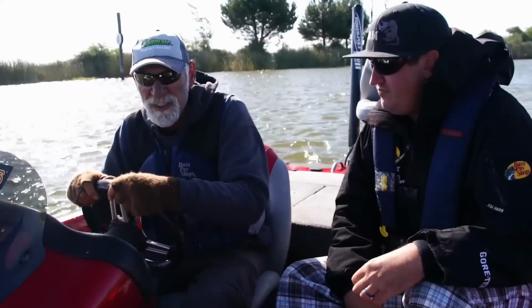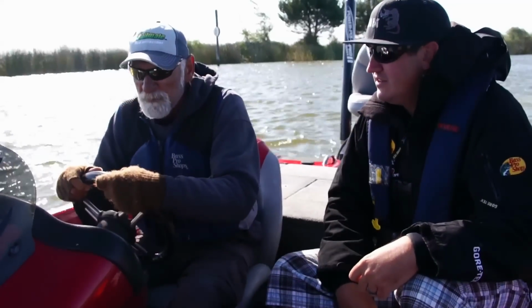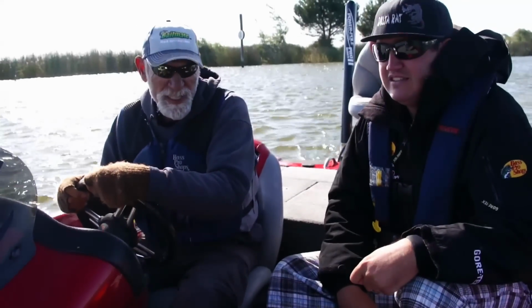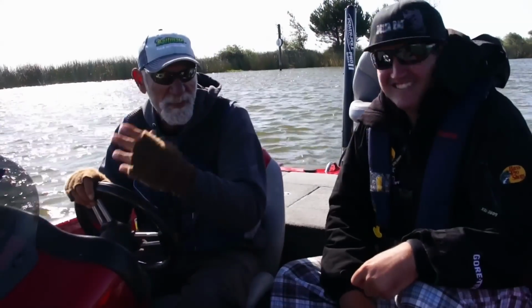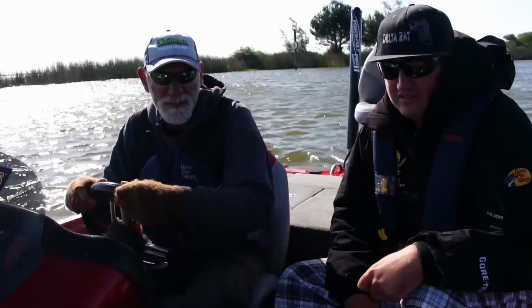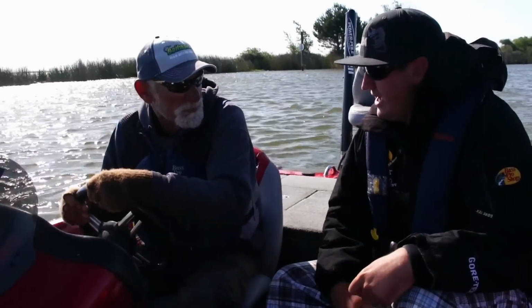Getting out here and fishing the Delta, as much as we want to show you guys that offshore stuff, it's going to be tough on us, but we're also going to move in. We've made some snap decisions, like what you have to do out here: we've got to fish according to how this wind is playing with us today, and we're going to put some fish in the boat and hopefully give you guys some great tips. Well, let's go get them. Let's go, man.